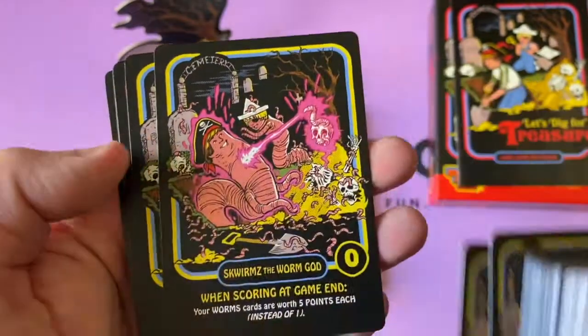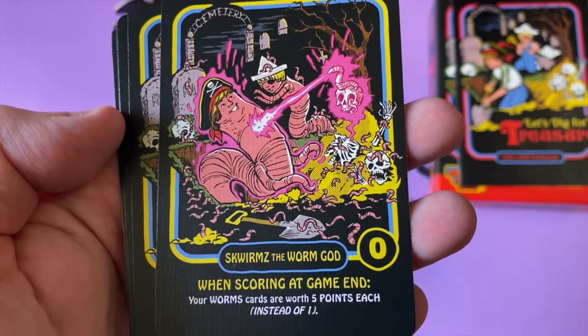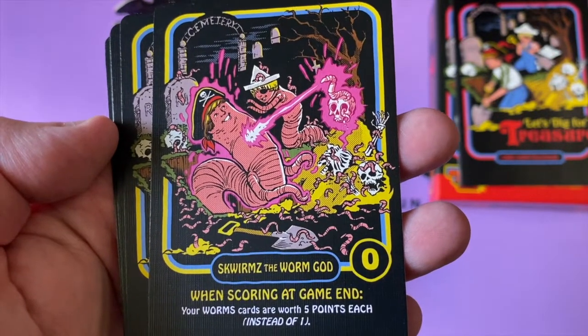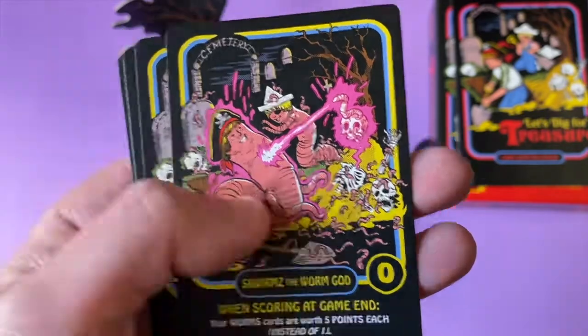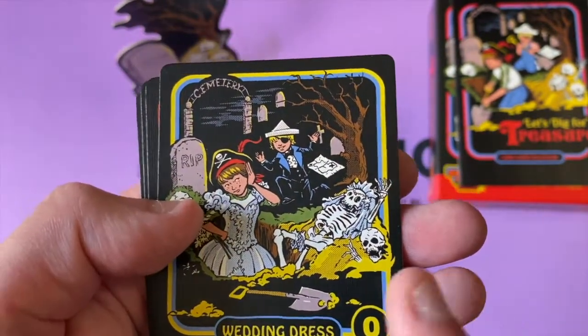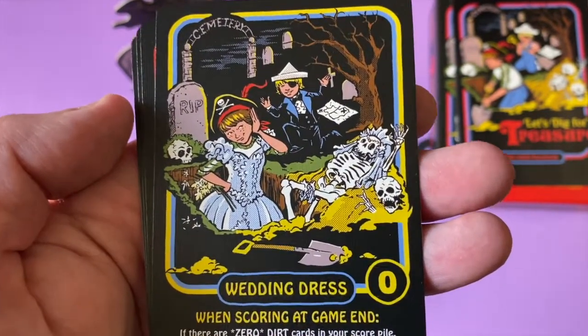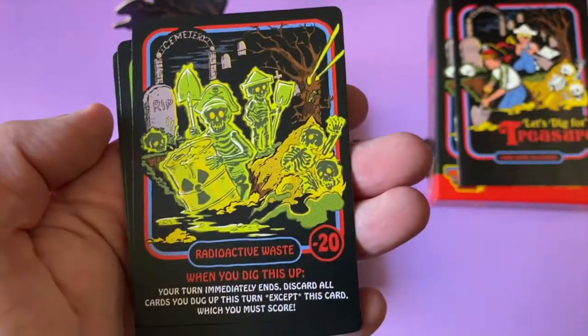Oh, a lottery ticket hitting it big. Squirms, the worm god. Your worm cards are worth 5 points each instead of just 1. Oh my goodness, that's a handy card to have over a wedding dress. Now this is the same card as before, except that he's stripped the wedding dress off the corpse and put it on. And why wouldn't you? That's a favourite pastime of ours.